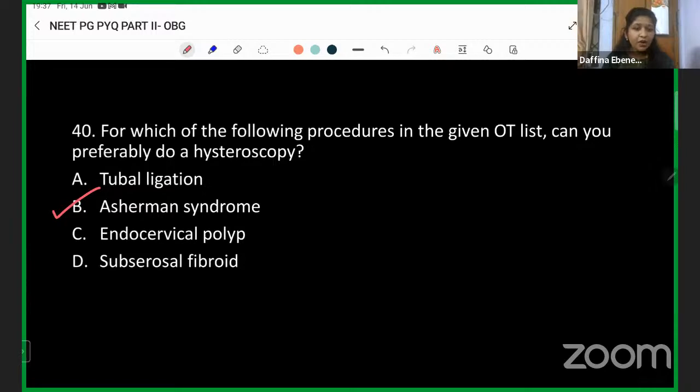For an endocervical polyp, you needn't do a hysteroscopic resection. You can do a local polypectomy itself with sponge holding forceps. If it's an endometrial polyp that is sitting inside, you can do a hysteroscopic polypectomy. For an endocervical polyp, you needn't do a hysteroscopic polypectomy because it's located on the exterior part. So for Asherman syndrome, the gold standard will be hysteroscopy.